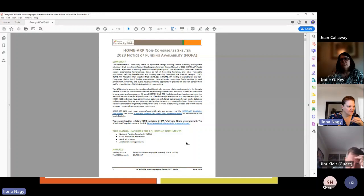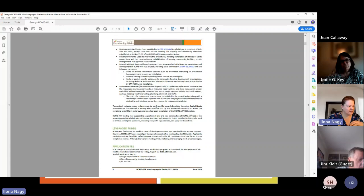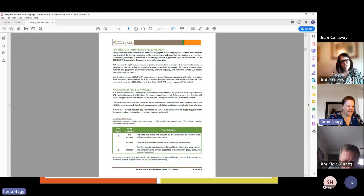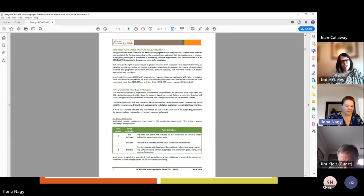as far as what the awards are going to be, the eligible applicants, the activities we can do, leveraged funds, and then it talks about the application fee that I mentioned. And then it also has an overview of the trainings and such. So take a look at this. If you have further questions, let us know. But again, that's at the beginning of the manual, in the first 7 pages. And we also go through the point definition scoring. So the self-scoring piece, we talk about that as well.